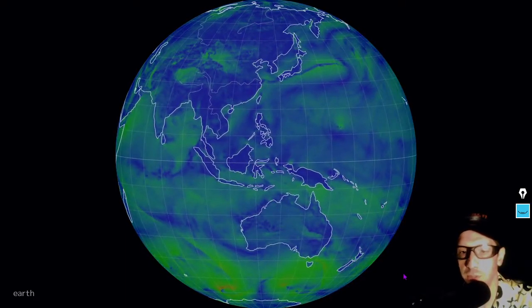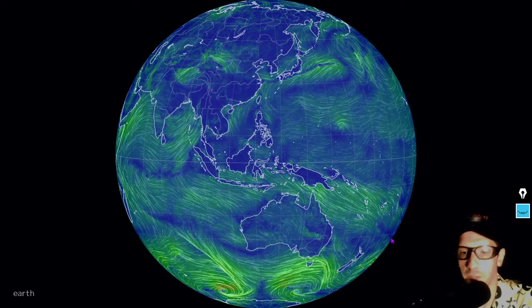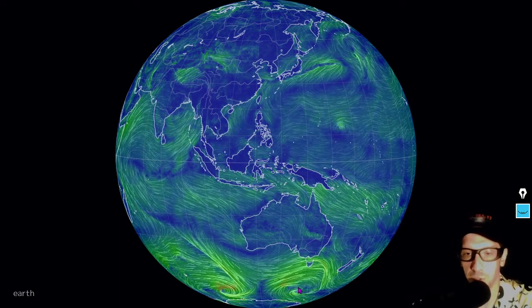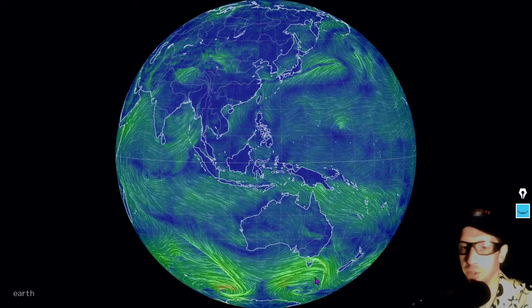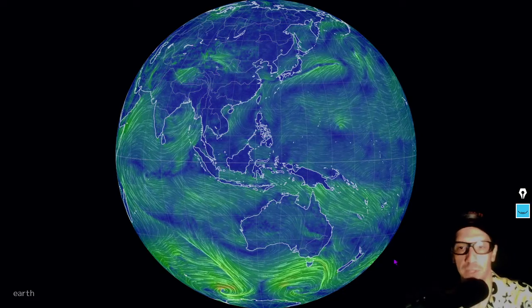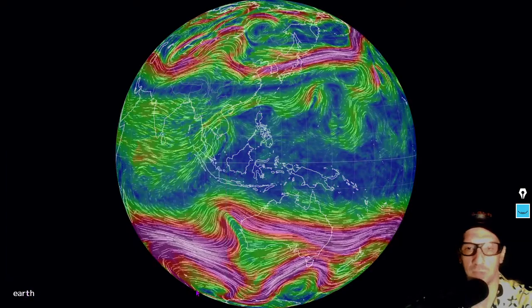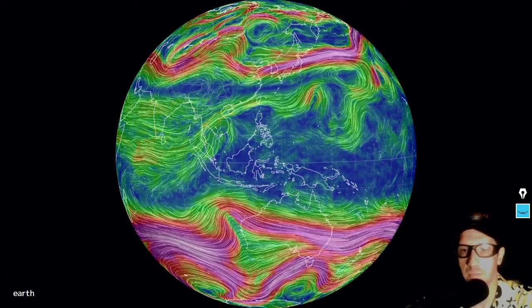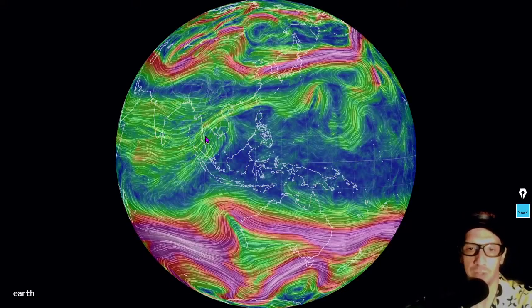Here are the surface winds of the eastern world. We've got a double low pressure system here down in the Southern Ocean. Two clockwise rotating systems indicate low pressure in the southern hemisphere. Counterclockwise, low pressure in the northern hemisphere. Here is the jet stream scenario for the east. Jet streams are blowing backwards over the northern Indian Ocean once again.